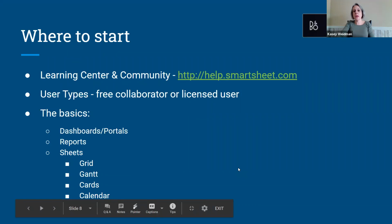The different user types are free collaborator or licensed user. So like I said, you can be a licensed user. That allows you to create sheets. Free collaborators allow you to interact with sheets within your organization and don't have a cost, hence the name free. Or people can interact with the forms, update requests, things of that variety without having a Smartsheet account at all.